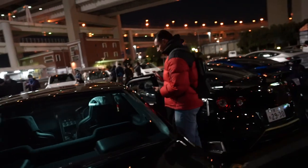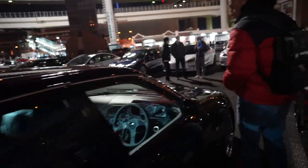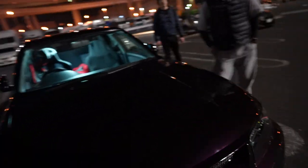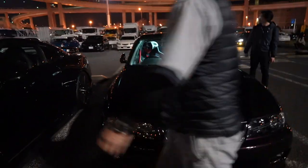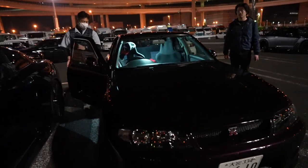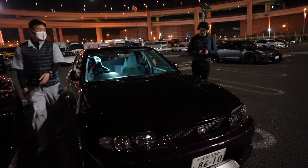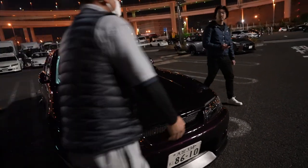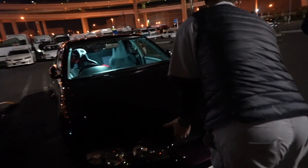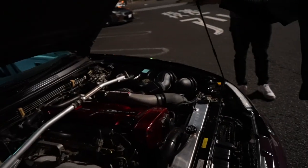Canada. Marcos, what do you think? Oh, it's pretty clean. Nice, eh? Do you think we can see the engine? Yeah. Can you open your hood? Sanyon GTR. Normal, stock. Yeah, we should have brought the light. Yeah, too late. I got you. Woo! Look at this. Clean, eh? Very clean.